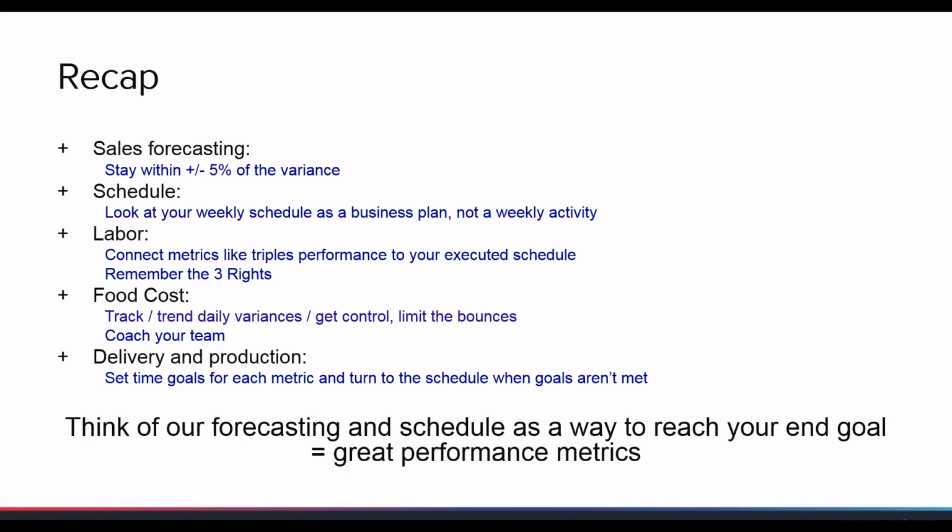Food costs, track, trend your daily variances, get control of your bounces, and coach your team accordingly across all of the components of food, and most certainly getting control of your bounces. You'll find yourself much more successful in that cost. And then delivery and production, set time goals for each metric, and turn to the schedule when goals aren't met. And think about forecasting and schedule as a way to reach your end goal, which is great performance metrics.